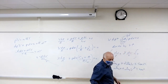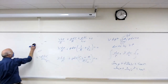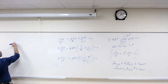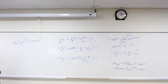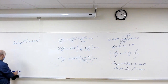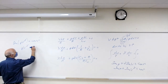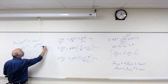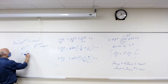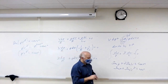Now what? We're done. Combine the logs. Now this gives me the ln of PV to the gamma equals a constant. And what do I do to both sides? Exponentiate both sides. This is e to the constant. The e to the constant is a constant. So we get PV to the gamma equals a constant. Pretty slick.